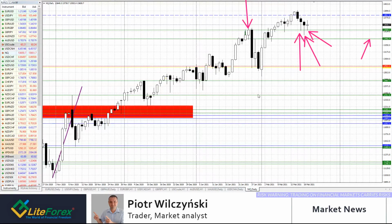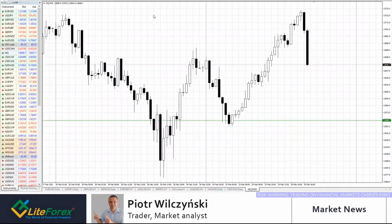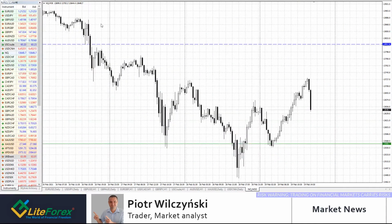So what levels we are talking about? So the crucial daily close below 13,560, 550. If we are going to get the close below, we are immediately opening 13,400, all right? And if we are going to close below, then the levels down towards 13,100, 12,900 could be the name of the game. So what is all about?